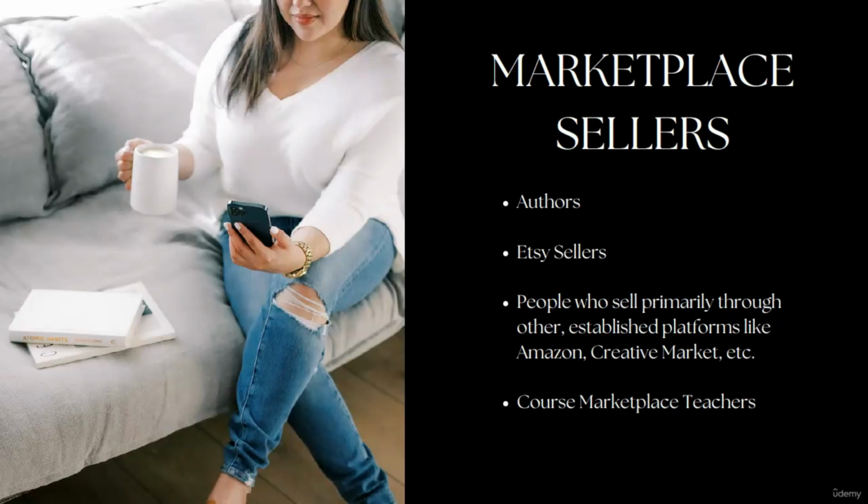That could be like Amazon KDP, or even in Amazon, they have the Handmade section now. On a site like Creative Market or Creative Fabrica, anyone who does those kinds of sites and just wants a separate place to have a little bit of a brand and a little bit more about them where they can send customers, this could be a great option for you.